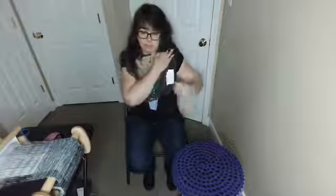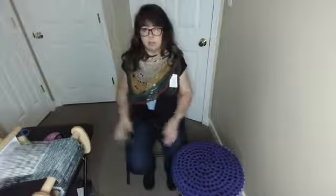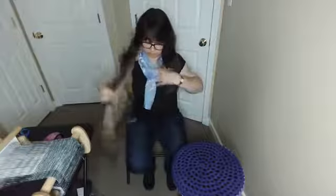And because I have no shoulders, I put a pin right here or a shawl pin to hold it, and it's a little asymmetrical look. So those are the ways that I like to wear them, but you might find a different way.